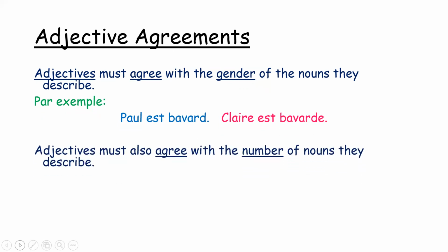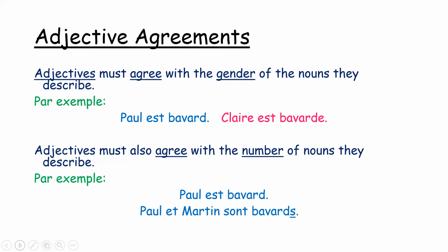Adjectives must also agree with the number of nouns that they describe. In other words, the spelling of the adjective must change according to whether you're describing one noun, one thing, one person, or one idea, or whether you're describing more than one. Par exemple, Paul est bavard, Paul is chatty, but Paul et Martin sont bavards. Although you can't quite hear the S in the spoken format, you can see it clearly written down.